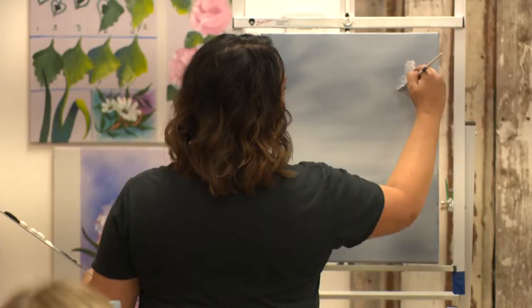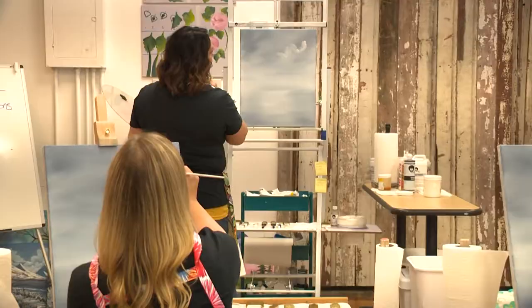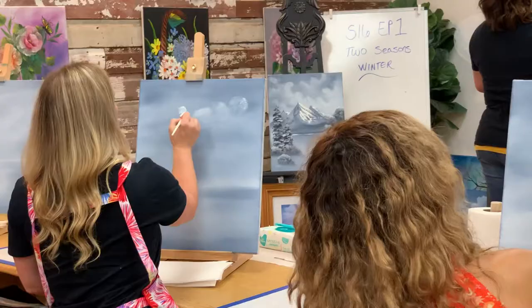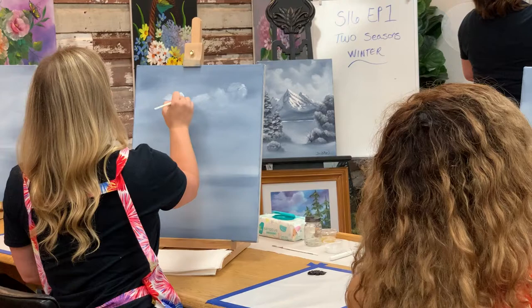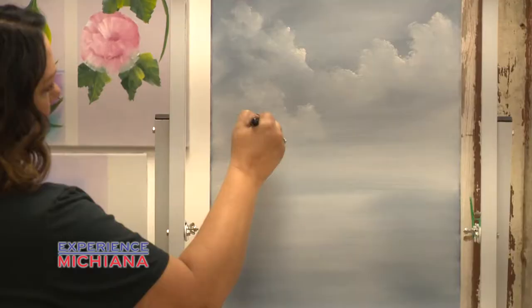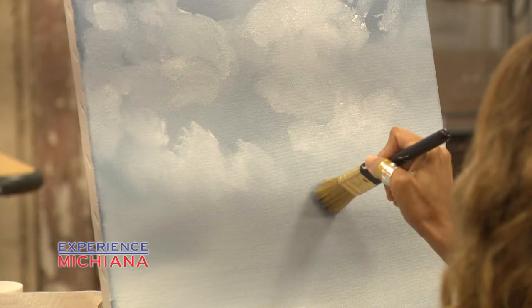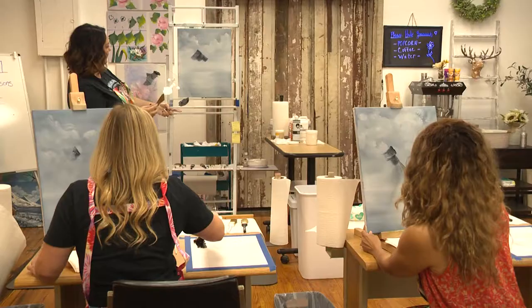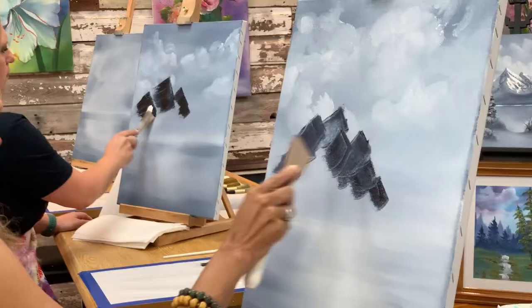We're going to make happy little clouds. You can put 1 cloud, you can put 2 clouds, you can put 3 clouds, as many clouds in there as you want. I can spend all day doing clouds. And I'm going to start putting in my first peak. Why do mine look like Band-Aid straps?